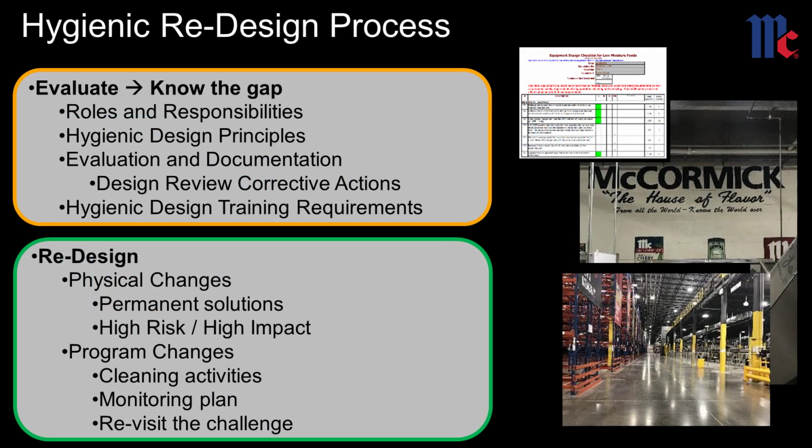So that's the overview of what we look at when we do a hygienic design assessment and consider what needs to happen from a redesign standpoint. The assessment is critical because it really identifies those risks, puts it on paper, makes it real, and it's not a guess. Then we have to make our decisions about whether we are changing a program. Are we going to ask somebody to clean something instead of making a physical change to our equipment? We want to make as many physical changes as we can to eliminate the need to put resources against it.